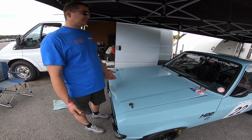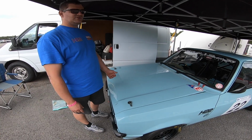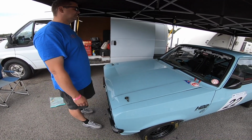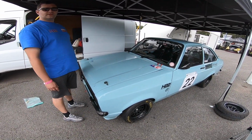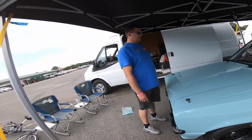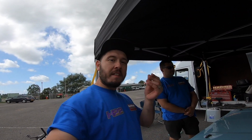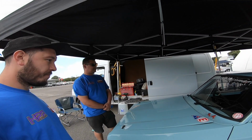So yeah, it's nice to be able to show what a car's capable of without literally spending thousands space framing it all out and stuff like that. Yeah, absolutely. So mostly bolt on, a few fabrication things you always have to do with an Escort, but yeah, not unobtainable for the Joe public to spend their cash and get out on the track, basically. Yeah, exactly. So yeah, it's good.